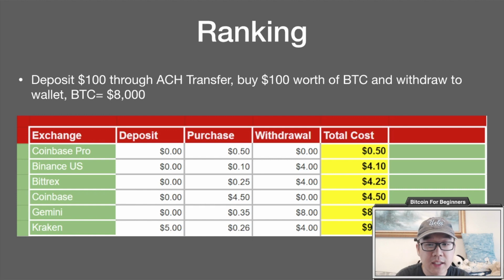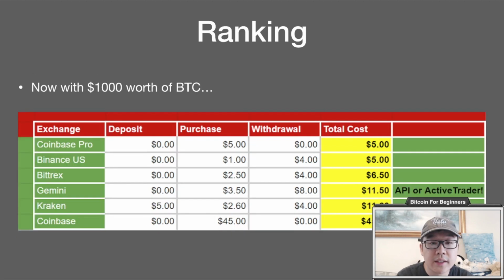Coinbase Pro is the least, and then Kraken is the highest for the total cost to do this whole process with $100. On the other hand, now with $1,000 worth of Bitcoin, fees change a little bit. Now Coinbase Pro is the lowest, tied with Binance US, but Coinbase is by far the highest at $45. And so you can see how these rank.